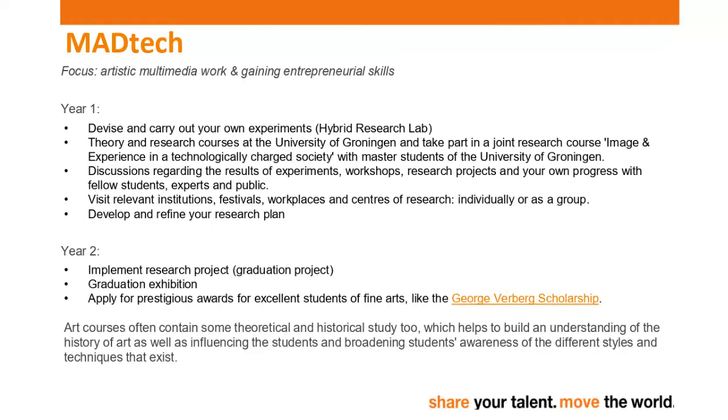And for the rest, we have the same setup of theory and research courses. We have common experiments, workshops with fellow students, experts and public. We also at MADtech have a collaboration with the conservatory. So at this moment, we are working on a project together with MADtech students and conservatory students who work on interdisciplinary artworks, art making across borders of disciplines. And then also in MADtech, in the end, there's a presentation of the final work and the graduation exhibition.